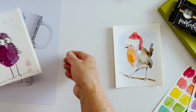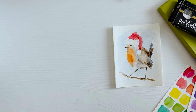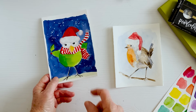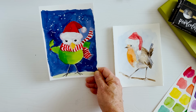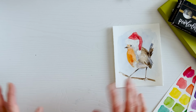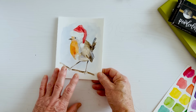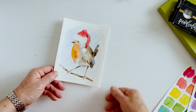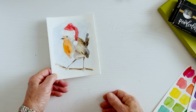Anyway, so those are the blobby birds that are going to be transformed. And I've already done this one as a video. You saw this one the other day, I think. But I'm going to take my time a little bit more over one now and do it. And this is another one I did the other day, but I haven't done a video for this yet. More of a traditional style. But I mean, how many robins have you seen with a hat? So it's still whimsical, isn't it?